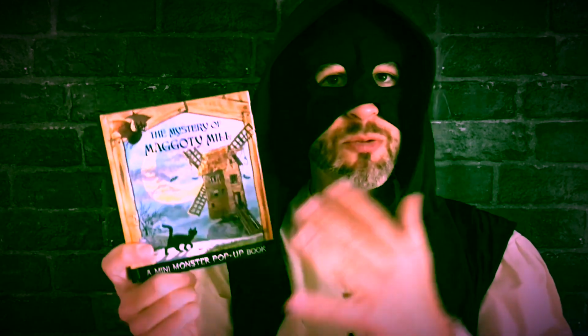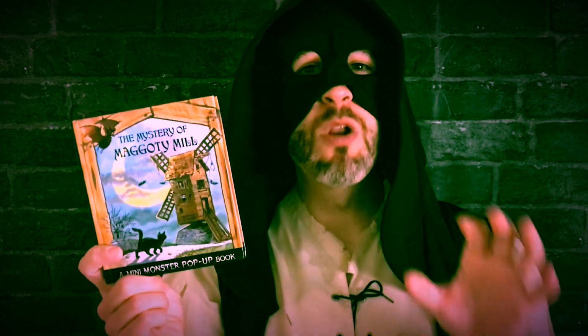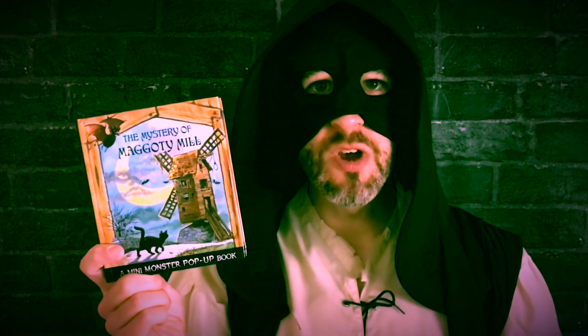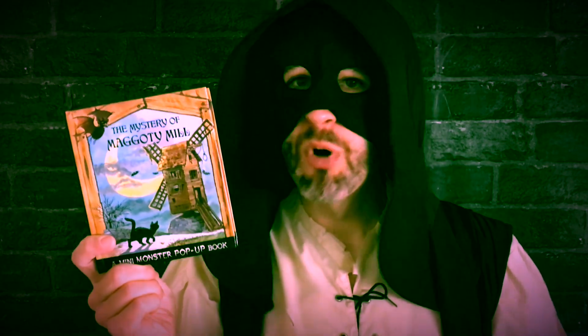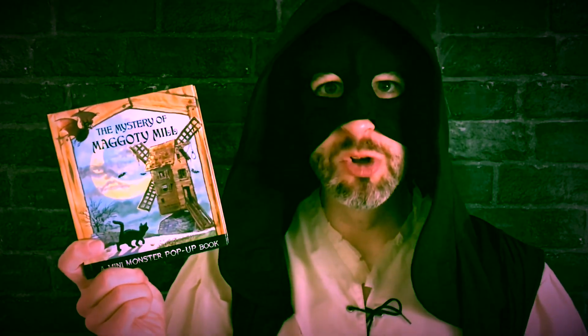This little book is full of great pop-up mechanisms and beautiful artwork, and features for the final pop-up one of my absolute favourites. It follows the story of a cat exploring Maggoty Mill and what it finds there. This is probably my favourite out of the three, particularly because of its twist ending. But I'm not going to give anything away because that would be a real pain in the neck. So let's take a closer look.